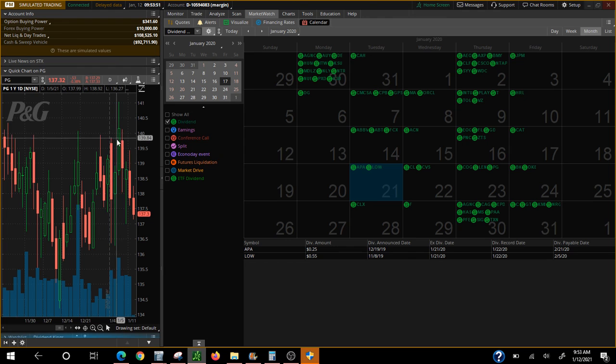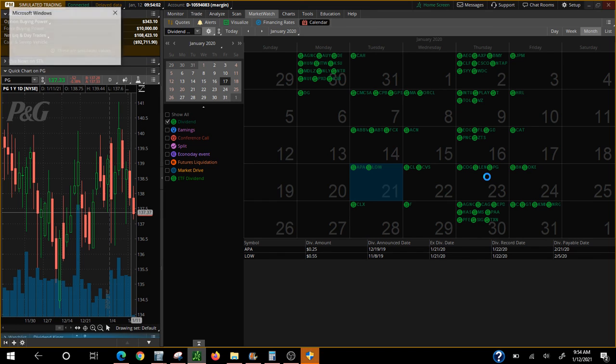And she just keeps on going lower. So she's had 3 down days from the last week, and today's another down day. So do I really want to jump in before they find their bottom in this little trading range that they're in now? I'm going to say no for Procter & Gamble. All right, what else do we have? LEN.